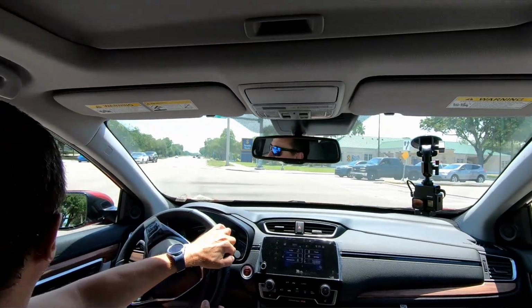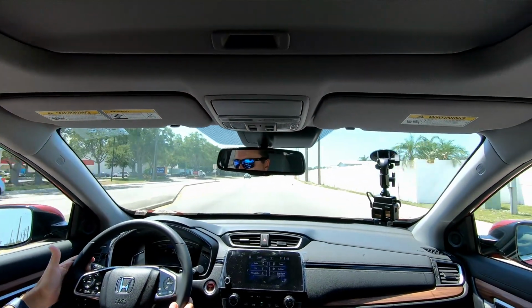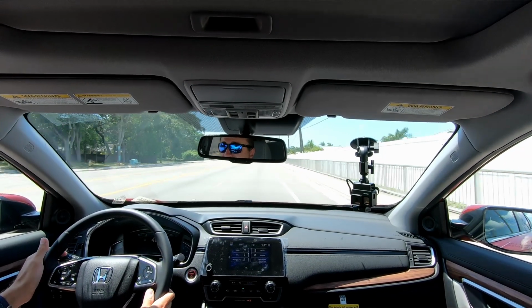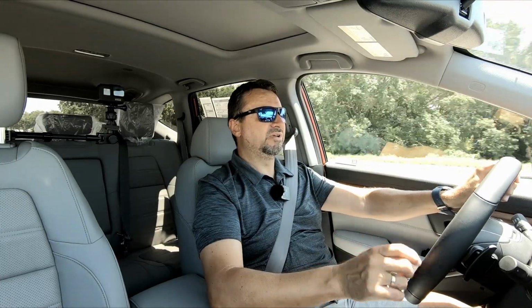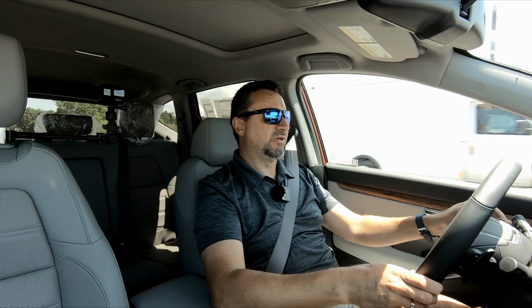I'm going to take a quick turn right here. We're going to do an acceleration test from a rolling go. All right, it's not bad at all. I mean, it definitely gets up and going. I do think that the hybrid RAV4 was faster. You can feel that, but it was also a lot more expensive.